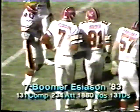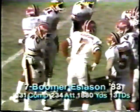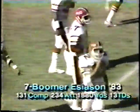Well, Boomer's saying to himself, I got to find an open receiver. The reason that ball took off is because he threw it over there. Everyone was covered. Clemson doing a good job on pass defense early in the game.